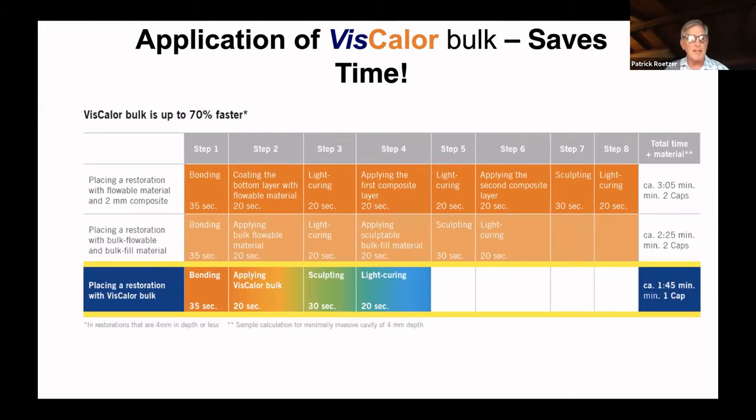Now, placing a restoration with bulk flowable and bulk fill, there is some time savings there because you're bonding, same time, applying the bulk flowable material, 20 seconds, then light curing it, 20 seconds, and then applying the sculptable bulk fill material, 20 seconds, sculpt 30 seconds, light cure, 20 seconds, 2 minutes, 25 seconds.